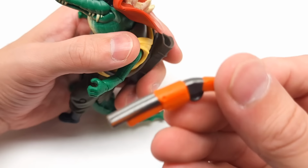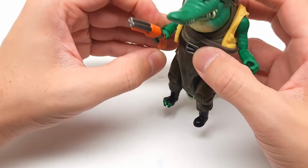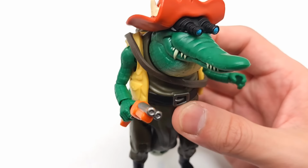So that's cool. You can put, but this is really soft plastic. Look at that. Just be mindful of that. And there we go, which looks really cool, actually. I'm actually really liking how this figure looks. It looks pretty cool.